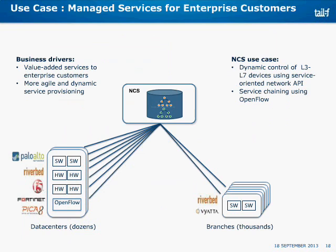Before going into more details about what NCS does, I want to go through a couple of use cases from actual customer deployments to give you a feeling for what we can do. What is the sort of range of problems that we can solve with this technology? The first use case is actually managed services for enterprise customers, and that's a big business for many telecom service providers to sell managed security services. They traditionally sell connectivity services and VPNs and business services, and now many also see a possibility to sell layer 4 to 7 security services as managed services to their enterprise customer base.